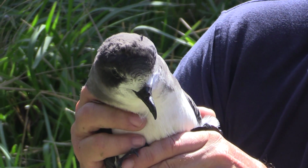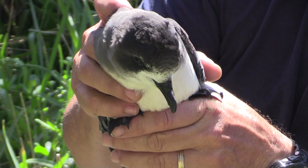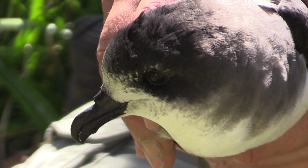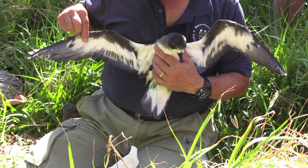But they do vary in temperature quite a bit, so just calm down a little bit. It's just when they can't open the wing. But because this one was really trying to get away from me, I had to grab it by its head, and it did not like that one bit.